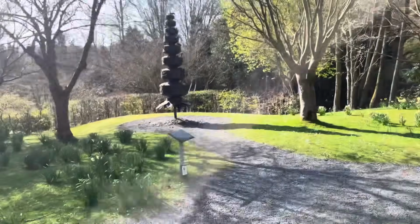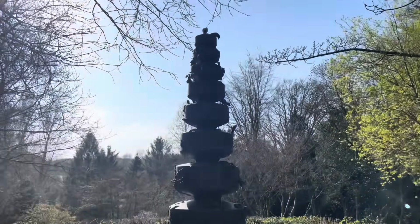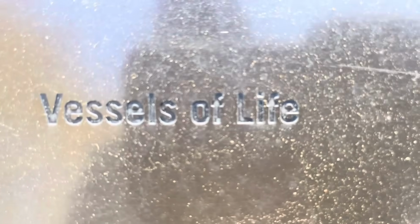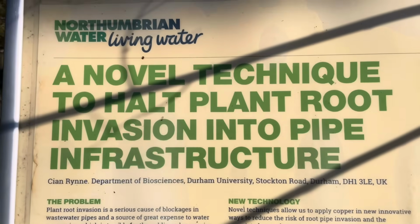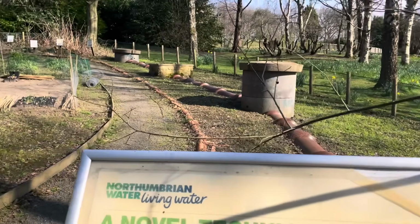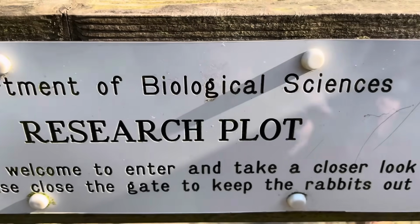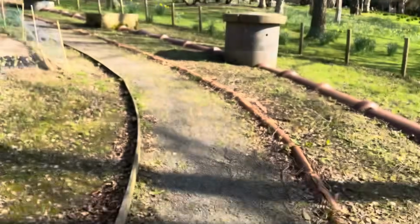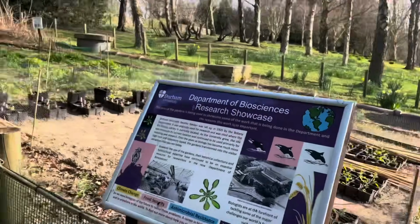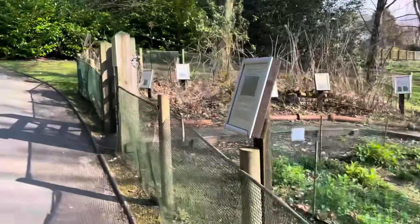Well, this looks like an upside down black carrot. Let's see what it is. Vessels of life. A novel technique to halt plant root invasion into pipe infrastructure. Department of Biological Sciences research. There we have it. Research on stopping plants from going into pipe work.